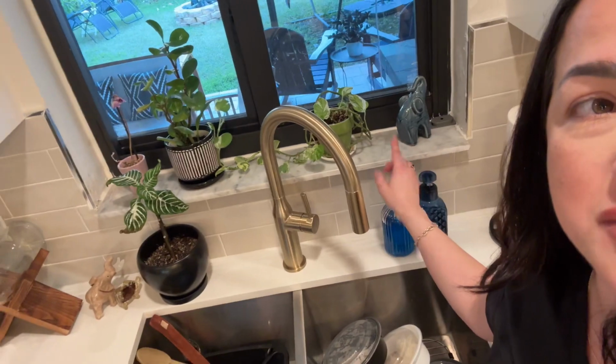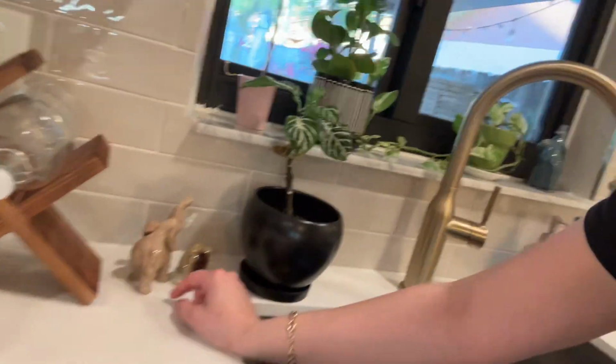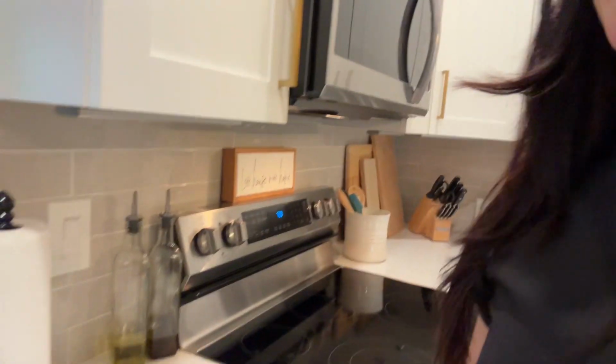I got my little elephants with the butt facing the door. Some sort of superstition that my mom says is good luck. You have a sculpture of an elephant, make sure the butt is facing the front door. I don't know where that comes from. Obviously my sink has dishes in it. There's clean dishes to be put away and dirty dishes to be washed. So try to ignore that.